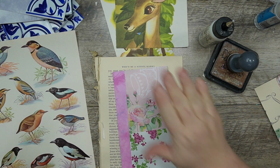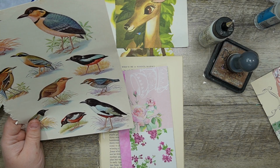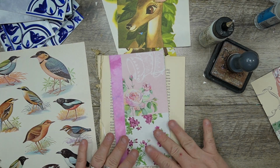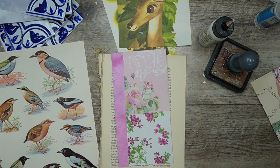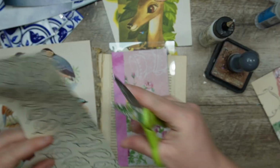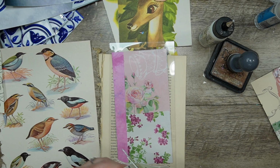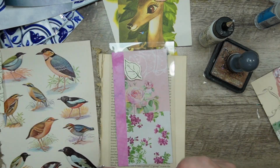Okay, so now we have this. I want to put birds on here, but I feel like this is going to need some kind of a background. Actually, you know, I want to do something different with this one. I have these acetate pieces, and I really like that background. So what I want to do is cut out a bunch of these little leaves and make a shaker card with this. So we're going to have these leaves in there, and they'll be able to kind of fly around freely.